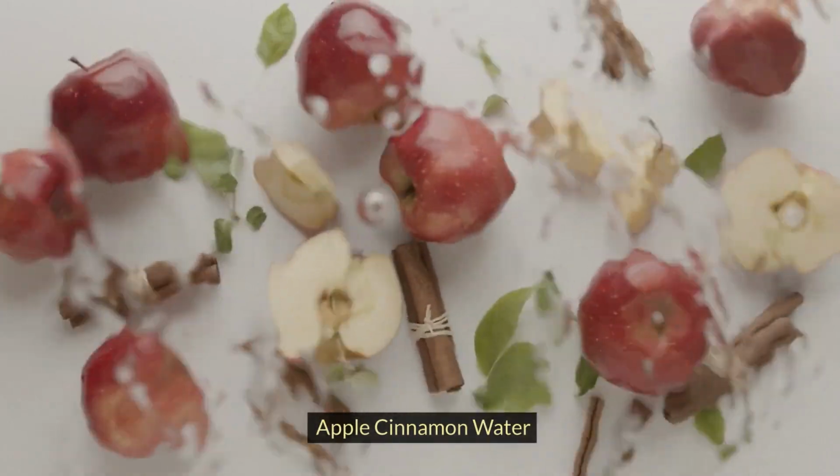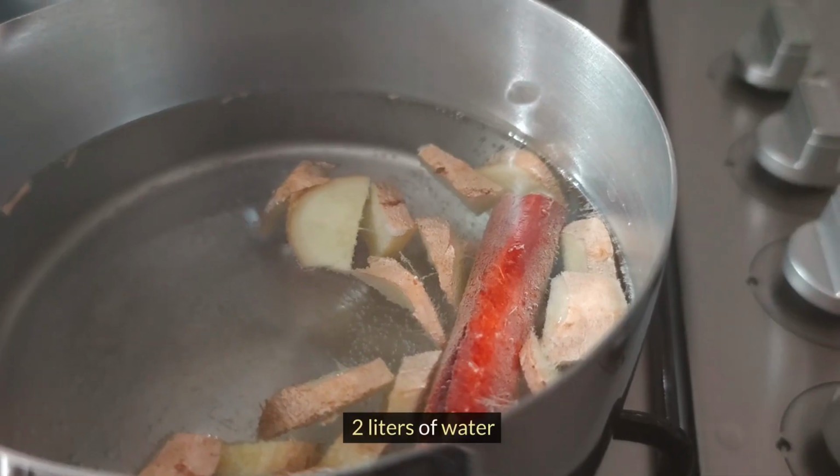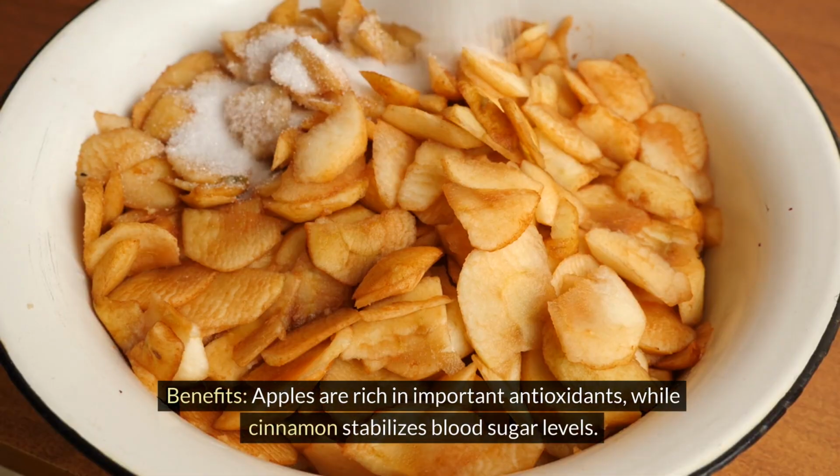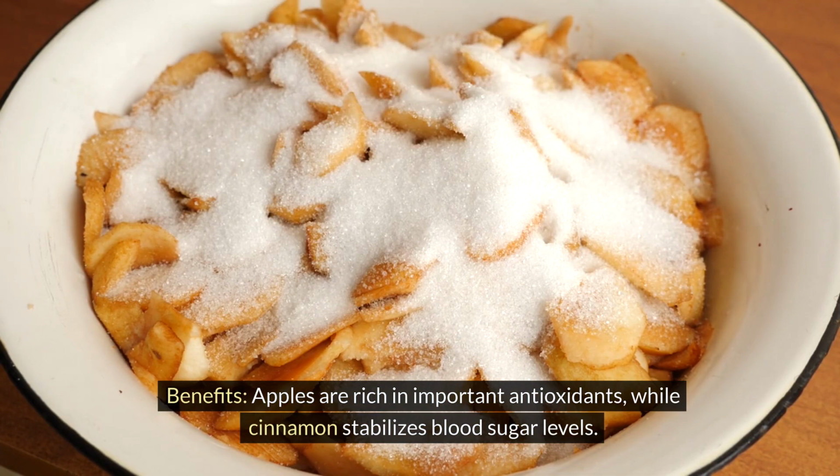Apple cinnamon water: 1 apple thinly sliced, 1 cinnamon stick, 2 liters of water. Benefits: apples are rich in important antioxidants, while cinnamon stabilizes blood sugar levels.